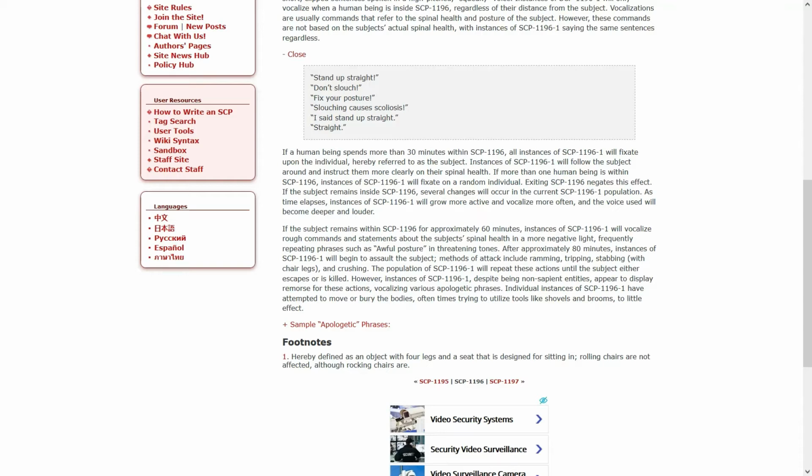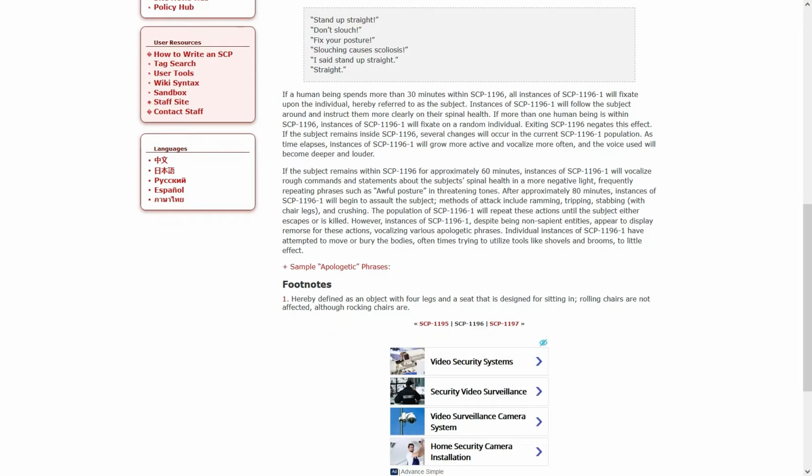If the subject remains within 1196 for approximately 60 minutes, instances of 1 will vocalize rough commands and statements about the subject's spinal health in a more negative light, frequently repeating phrases such as awful posture in threatening tones. After approximately 80 minutes, instances of 1 will begin to assault the subject. Methods of attack include ramming, tripping, stabbing with chair legs, and crushing. The population of 1 will repeat these actions until the subject either escapes or is killed. However, instances of 1, despite being non-sapient entities, appear to display remorse for these actions, vocalizing various apologetic phrases.